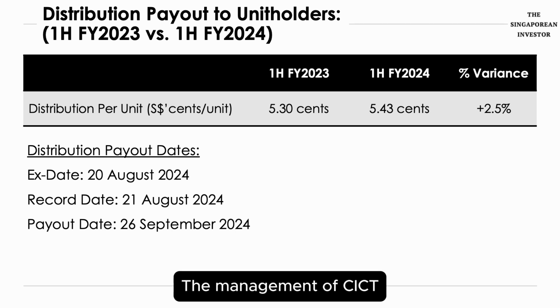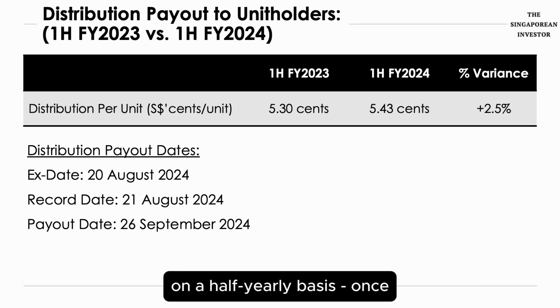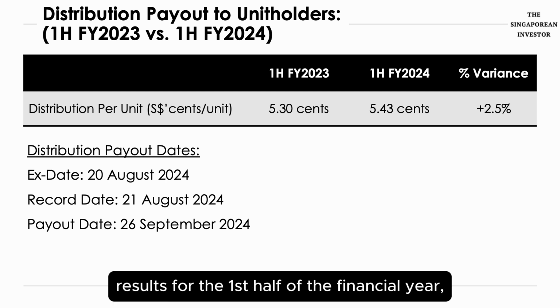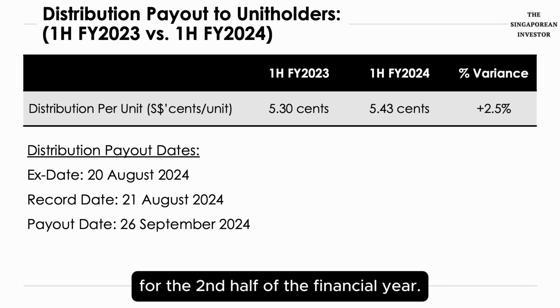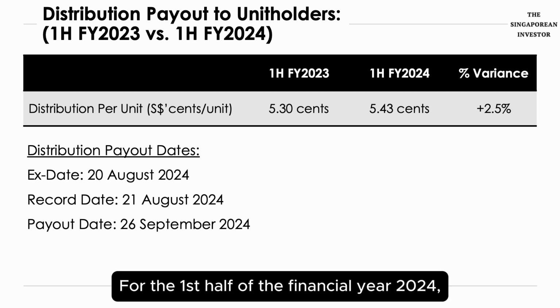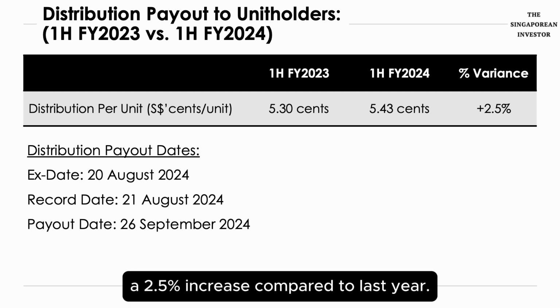The management of CICT declares a distribution payout to the unit holders on a half-yearly basis, once when they release their results for the first half of the financial year, and once when they release their results for the second half of the financial year. For the first half of the financial year 2024, a distribution payout of 5.43 cents per unit was declared, a 2.5% increase compared to last year.